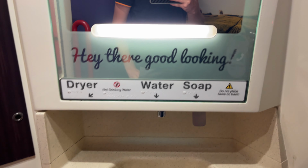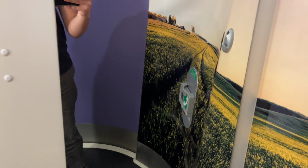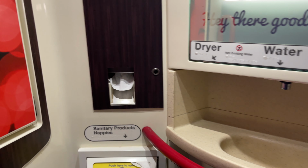The mirror above the sink included a built-in light and a fun bit of cursive saying "Hey there, good lookin'," with a second larger mirror built into the far wall. There was also plenty of toilet paper, and the handrails for accessibility were plentiful and clean.